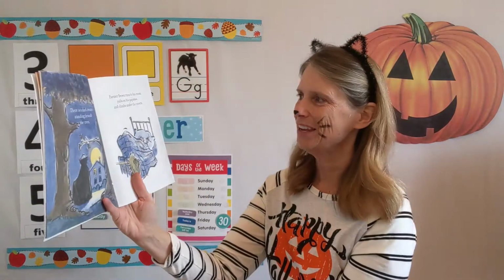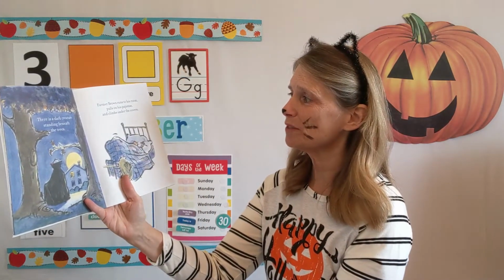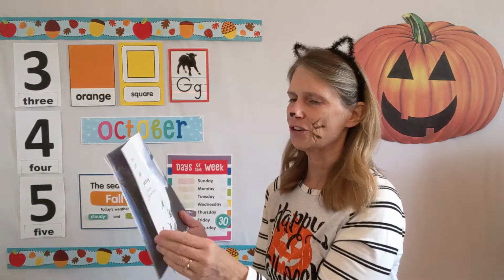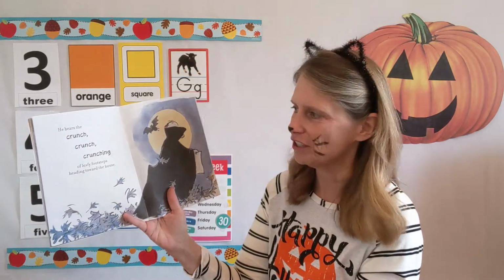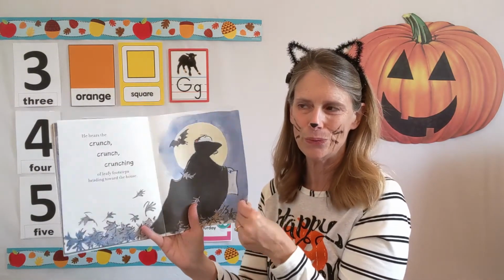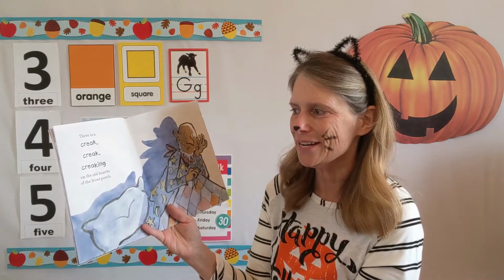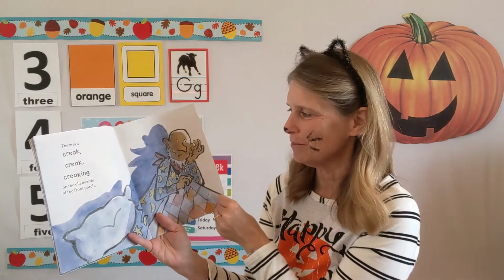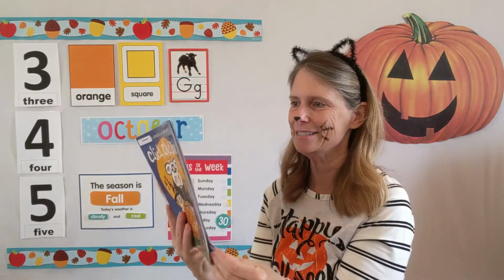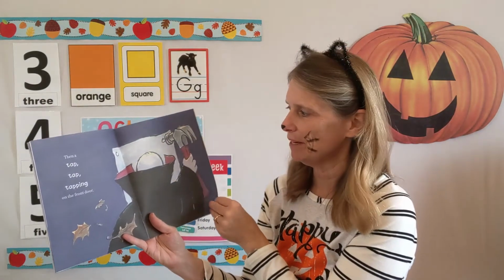Let's find out. Farmer Brown runs into his room, pulls on his pajamas, and climbs under the covers. He just wants it to be the next day, doesn't he? He hears the crunch, crunch, crunching of leafy footsteps heading towards the house. There is a creak, creak, creaking on the old boards of the front porch. Look at Farmer Brown. How does he feel? Are you scared? Then a tap, tap, tapping on the front door.